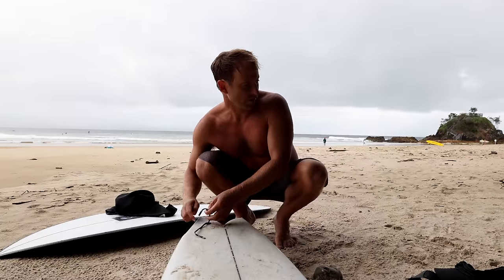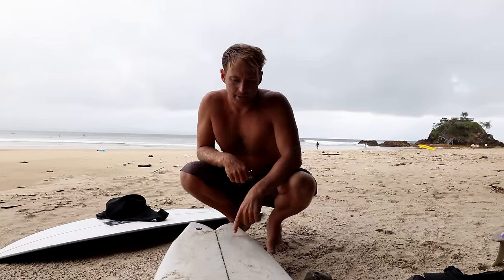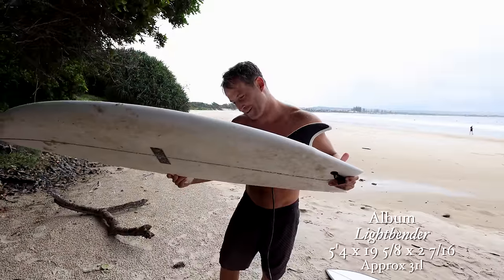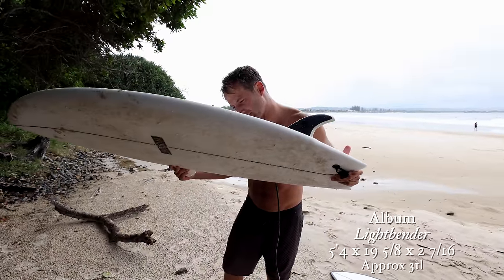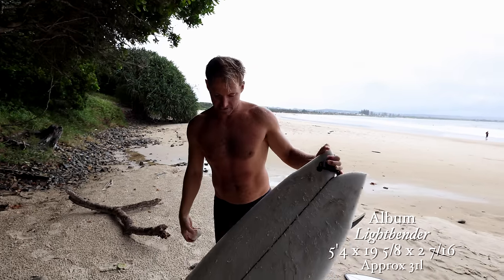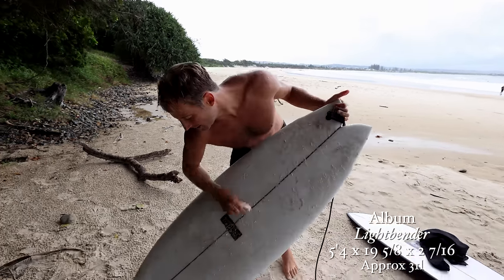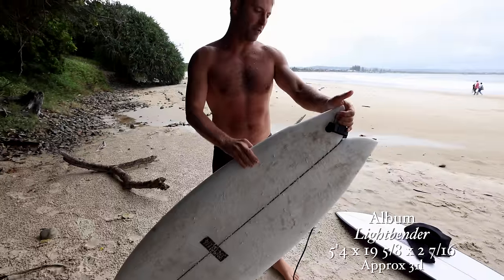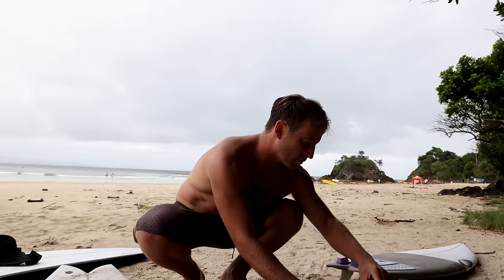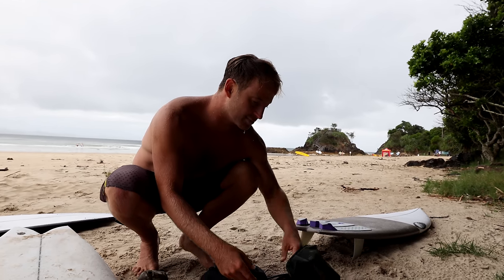So I'm gonna jump on the Light Bender, taller than I'd normally ride. 5'4", 19 5/8", 2 7/16". Yeah, small board, but I know it can do well because I've ridden it before, but we'll see how it stands against all these incredible boards. Good waves, good boards. This is what it's all about.